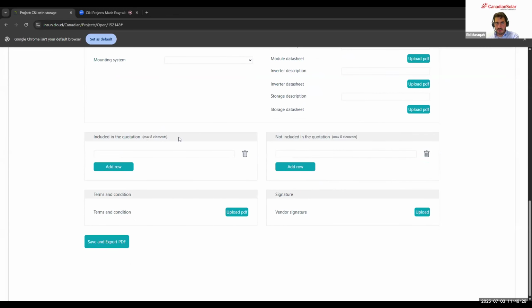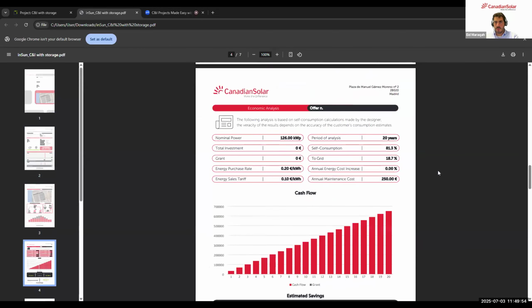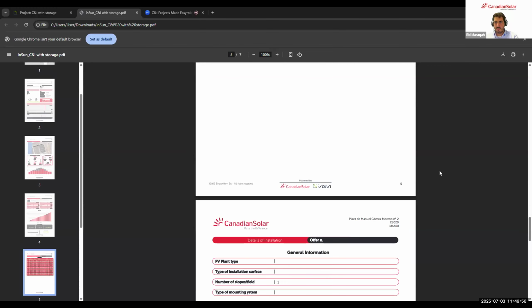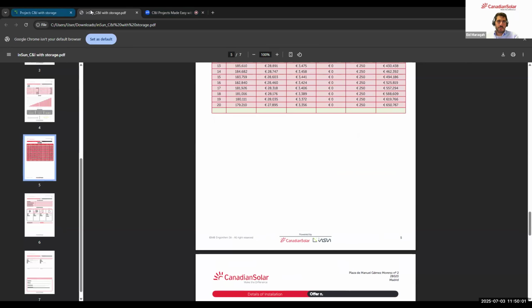If you are including something additional, or if you want to specify to your customer what is included in the quotation and what is excluded, then specify it here, and then it will appear in your report. You save and export. And then you get a comprehensive report with all the data that you have mentioned in your analysis.